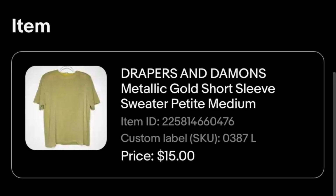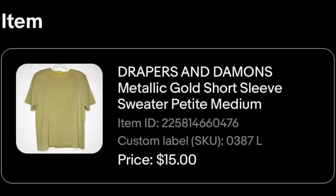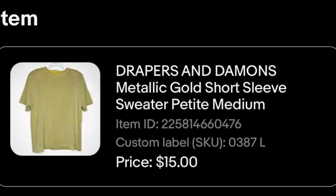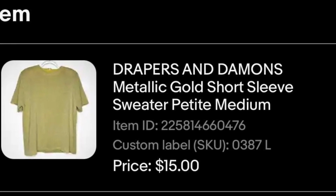The next item that sold was another vintage piece. I do feel like a lot of my vintage stuff is starting to pick up again. This one sold on eBay actually, and it was a Drapers and Damons short sleeve sweater top with some light shoulder pads in it, and it was gold and metallic, really nice. It was a petite piece. So this one I received an offer for $15 and I went ahead and accepted that offer.